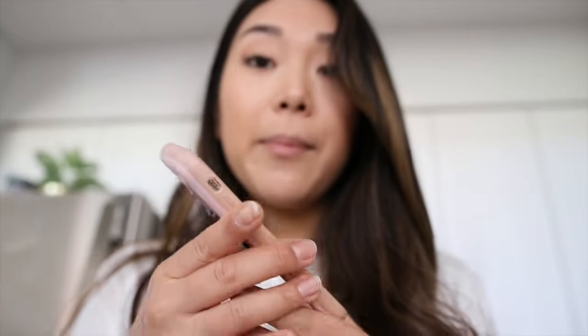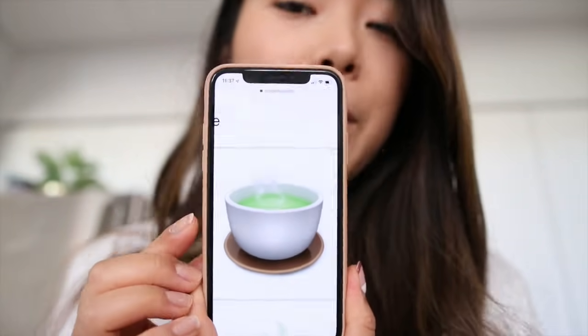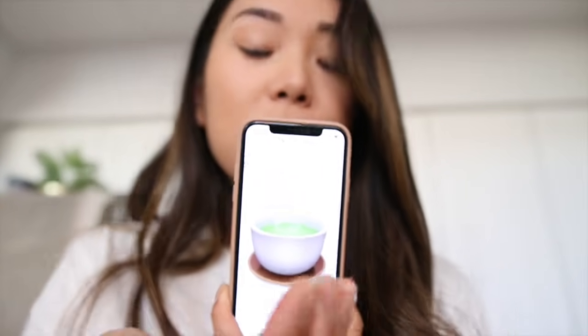All right, it's a little cup and a little plate underneath. I don't know if I have a brown plate, but I think I have a similar one. And then, to me it looks like there's no milk in the latte. It's just plain, traditionally served ceremonial matcha. So that's what we're gonna do today.